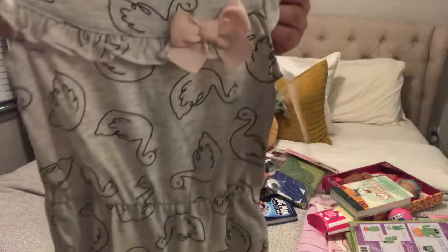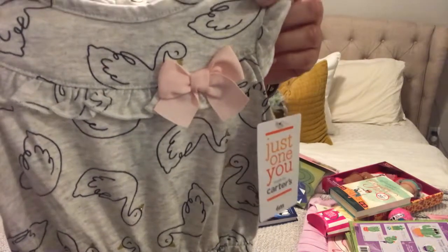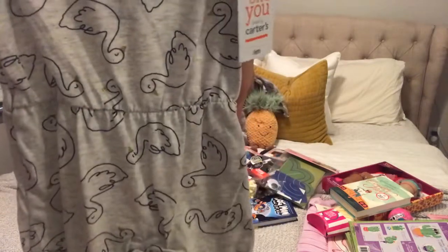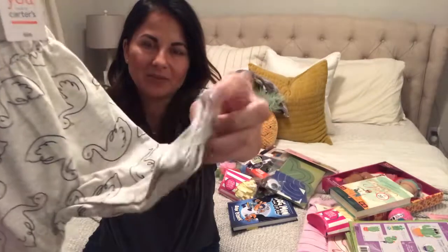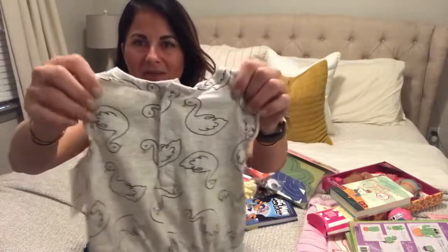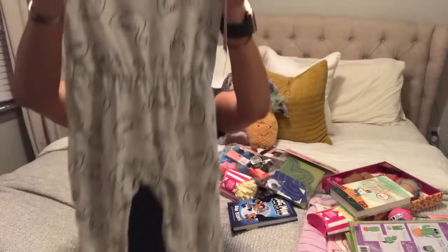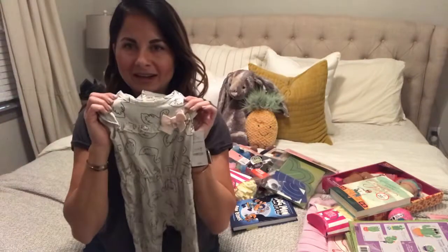So I don't know if you guys can see this up close, but it has little swans all over it. And the swans have little gold glittery beaks. And then it has this adorable little pink bow on it as well. It is cinched around the waist. It is cuffed here at the bottoms and the whole thing buttoned so that it'll still be easy for her to change her diapers as well. And I love that it has just these little ruffles around the sleeves, and it also buttons up the back so that it's easy to pull on over her head. So this is by Carter's and this is in size 6 months, so this will fit her perfectly by the time Valentine's Day rolls around, and it was only $9.99.